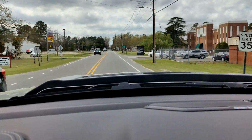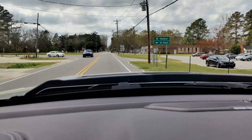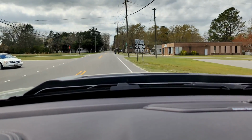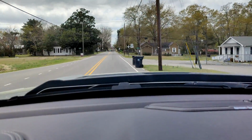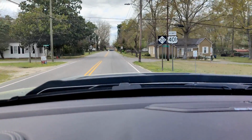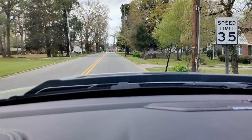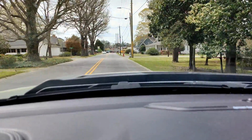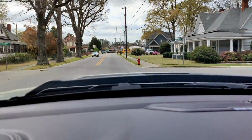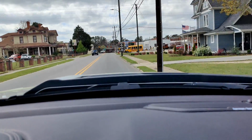Oh, boy. Good old downtown Rayford, boy. Damn, I sounded mad southern right there for a minute. Oh, you know what? I straight missed my turn. That's all right. Luckily, I can turn up here and go get that way. Damn. Oops. Whoa. I didn't like how that sounded.